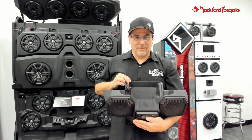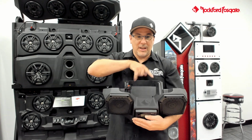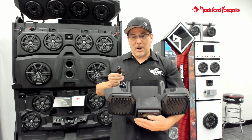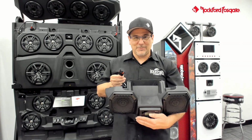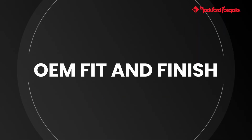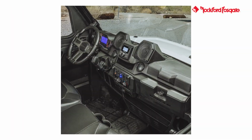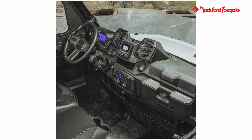Reason number 3, it's a 10-minute install. Simply remove the 2 push pins, attach the entertainment unit, and plug in the harness into the pulse power plug. Now you're ready to rock. Reason number 4, an OEM fit and finish. It's color and texture matched to the interior, so it looks like a factory piece designed for the dash.